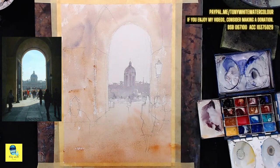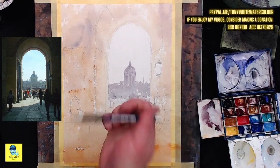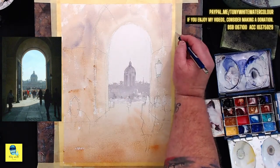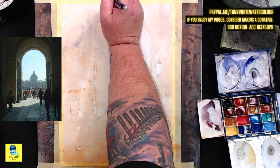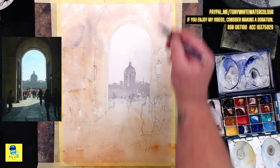So we can even get, excuse me, that came out of nowhere. Sorry about that. We can even get a pencil if you want and write dark, dark, light, and dark.